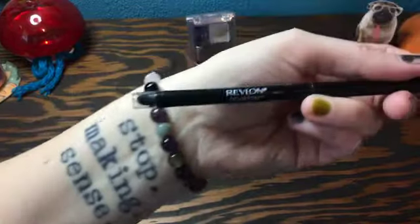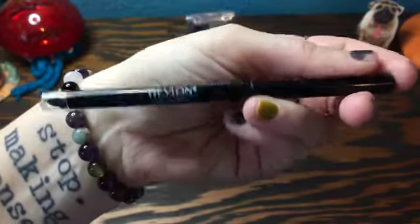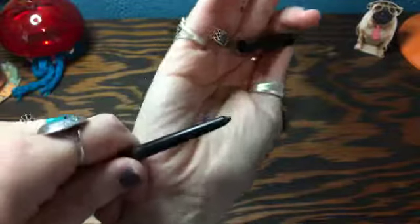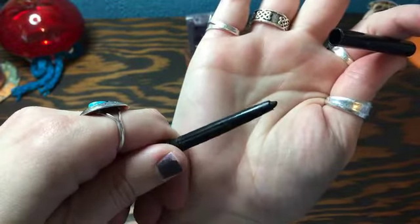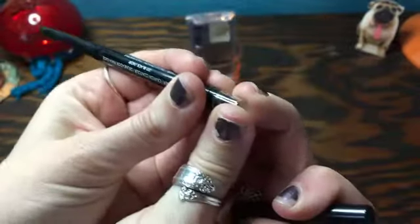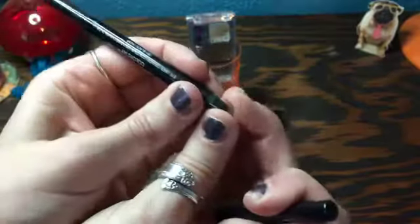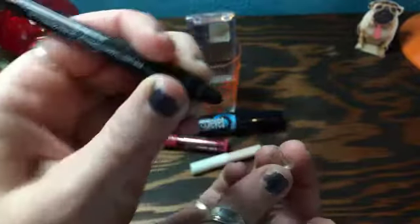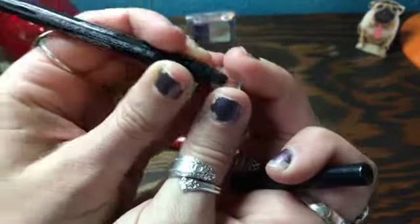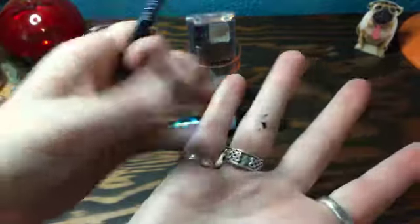And then the next on my top five would be the Revlon Color Stay eyeliner. It's a typical eyeliner that comes out of a little dispenser. Really great, right? It's got a little sharpener on this end, plus a little smudger. You've seen these before. And it stays pretty well throughout the day.